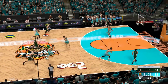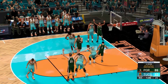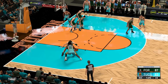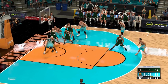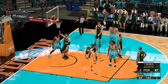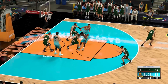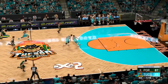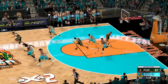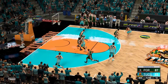And Svi Mikhailuk is going to dish it to Ulis. And he's going to get the 2 to go. He picks up a foul and the 1. Here comes Tucson. Swanigan with the miss. He gets his own rebound and gets it in, and plus another and 1 opportunity for Tucson, and he's going to miss. 87-85. Here comes Ellis with some good passing. He's going to miss. Tucson going the other way with 1:10 left to go.